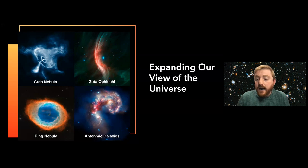As another example, in the top right, I'm showing you the bright star Zeta Oph. The star is obscured by dust in most observations. However, Spitzer's observations of the infrared light allowed us to see through that dust, to learn that the star is sending out powerful winds that are creating wakes in the dust, like a boat does when it travels through water. In the bottom left, I'm showing you a Hubble image of the Ring Nebula, which reveals the gaseous layers cast off by a dying star.